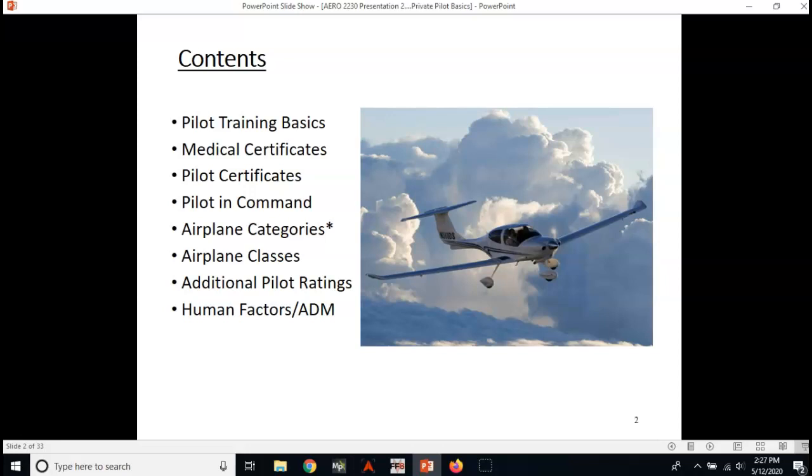This presentation will review pilot training basics, medical certificates, pilot certificates, the definition of pilot in command, airplane categories and airplane classes as it applies to airman certification, additional pilot ratings, and we'll end by discussing human factors and ADM, or aeronautical decision making.